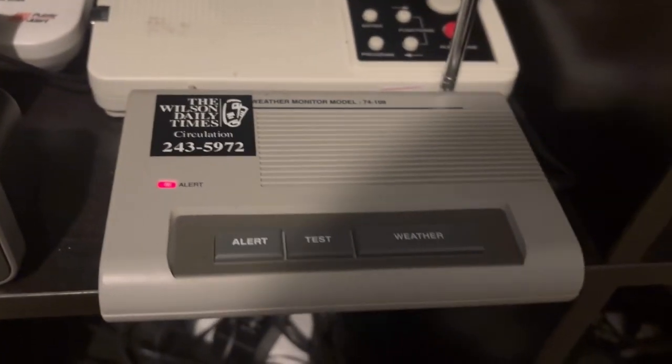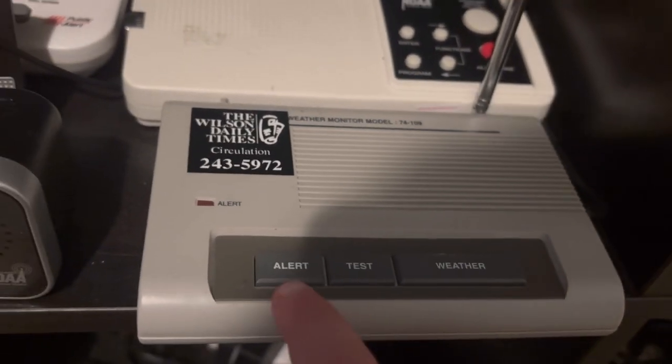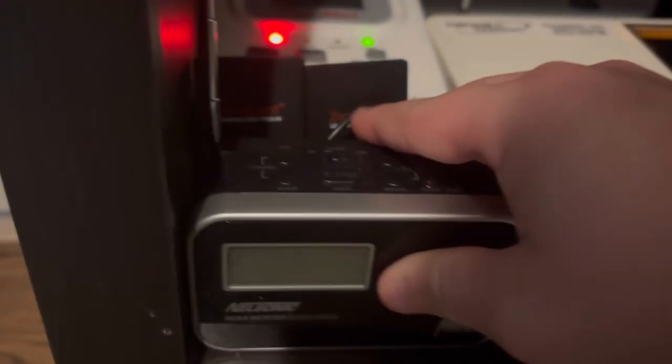I got this year off eBay. This is a 74109. I have it on voice because it's annoying and it wakes and it goes to activate. I don't have this plugged in right now, but this is a Nell Sonic I got from Antonio in August when I went to Pittsburgh. It's a pretty cool little radio.